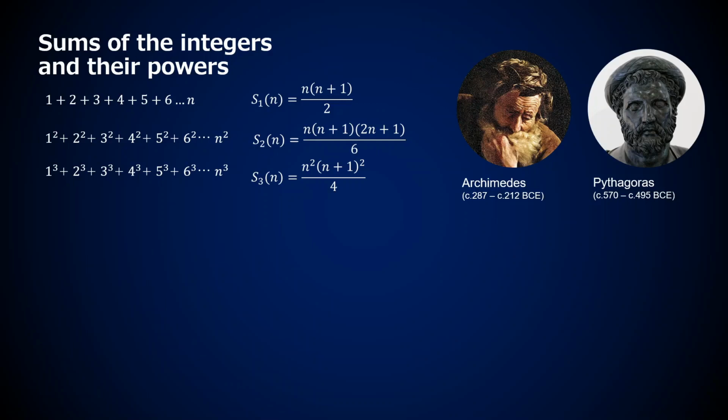But now imagine you were trying to add the squares of all the integers. After about 13 or so, it would start to get pretty hard. And what about the cubes? Luckily for us, the ancient Greeks like Pythagoras and Archimedes already gave us a convenient formula for calculating the integers and their squares and their cubes.